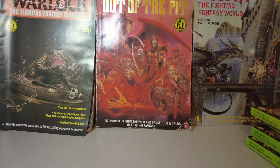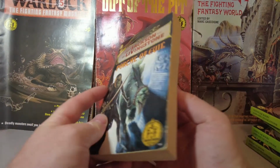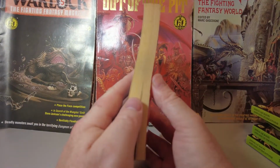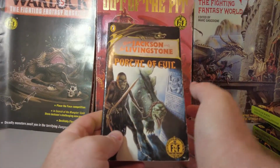So moving on to game book number 37 in the series is this one here, and it is a chunky game book indeed. Look at the size and thickness of that one. It's a really thick game book. So number 37 is Portal of Evil.